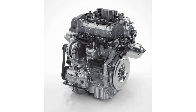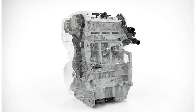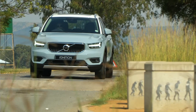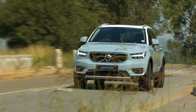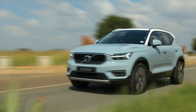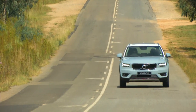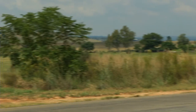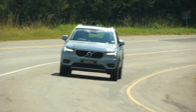There's also an all-new 1.5 litre Drive E powertrain in the XC40, the first three-cylinder engine in the company's 90-year history. It's badged the T3 and offers 115 kilowatts and 265 newton meters. It's the only model in the range with front-wheel drive, and that will arrive here later this year. You'll have to wait for it if you want to get into an XC40 for under R500,000. Prices at launch range between 600 and 650,000 Rand off the shelf.